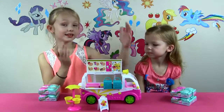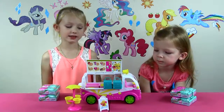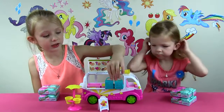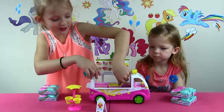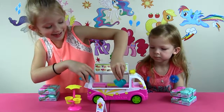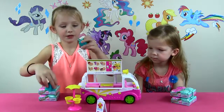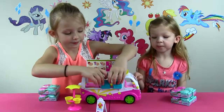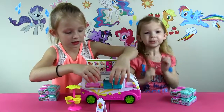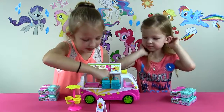All right guys, so here's our ice cream truck and table set with our sign out of the box. So here's the truck. They came with two ice cream coolers, which keep falling everywhere and twirling. Here they are. It doesn't have anything in them. You can just open them like this. It didn't come with anything. Yeah, and you can put Shopkins in there if you want to do the pretend video. Yeah, or just play with them.